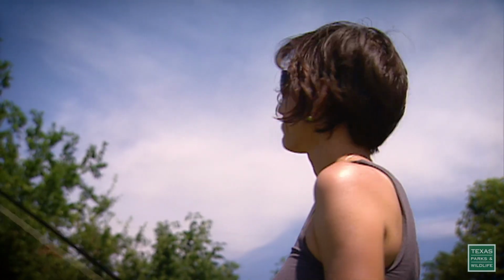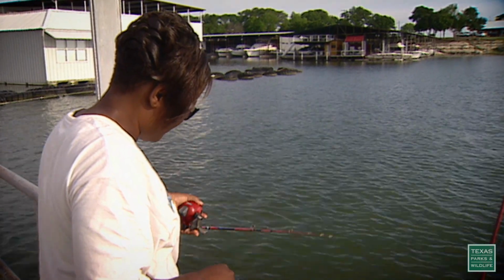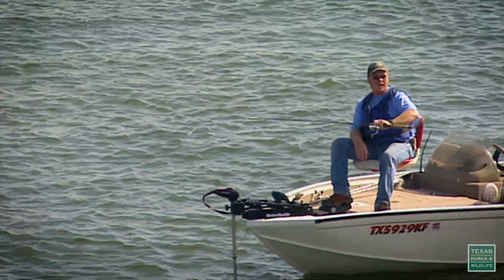Lake Texoma is a great place. And it's all about the wonderful fishing opportunities that are here at Lake Texoma. There's a bunch of fish down there. The person that comes out here and doesn't catch a fish is the one that just needs to come up and talk to myself or one of my staff. We'll turn them on to where to go catch a fish, many times showing them exactly what we've been catching them on.